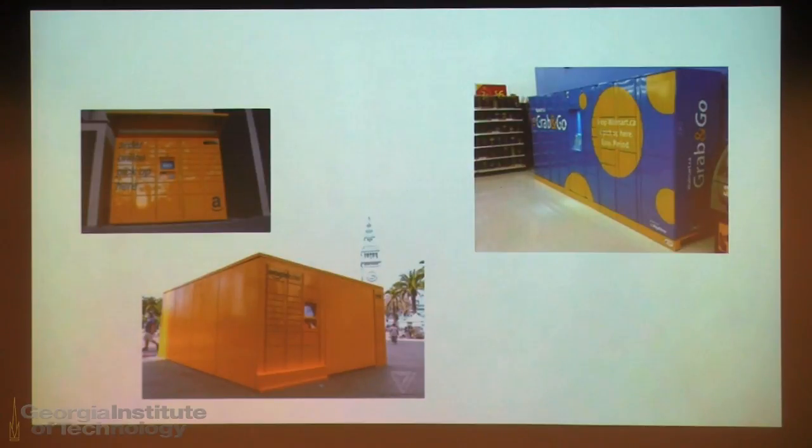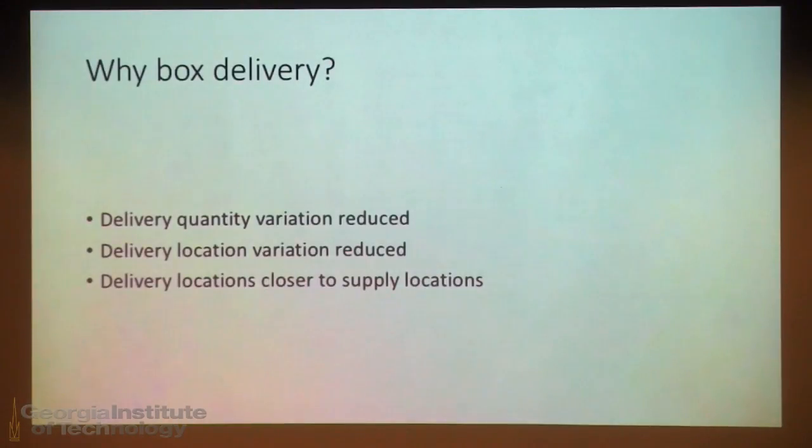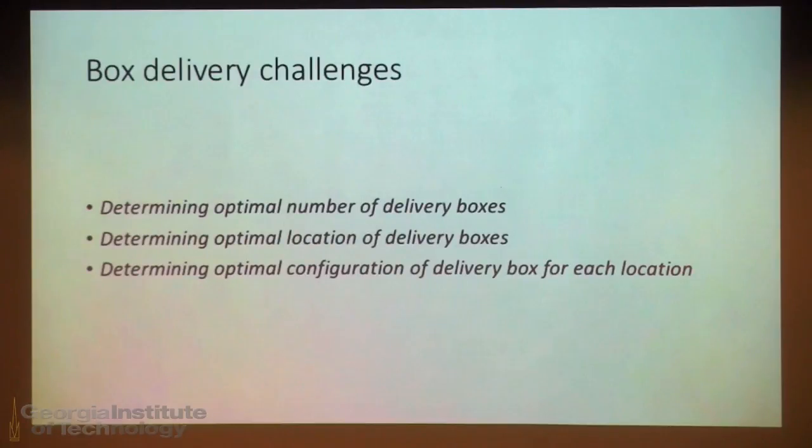Many companies are looking at these. So why are we interested in it? Quantity variation is reduced. I'm always putting deliveries in the box, and the box is always in the same location, so I can anticipate that. And if I locate them strategically, they will be closer to my supply point. So lots of advantages. Of course, why is it interesting to us?